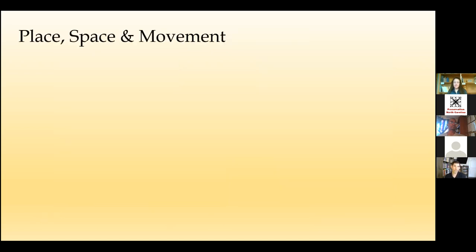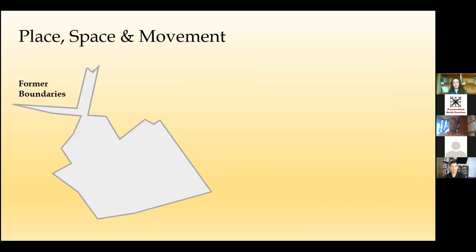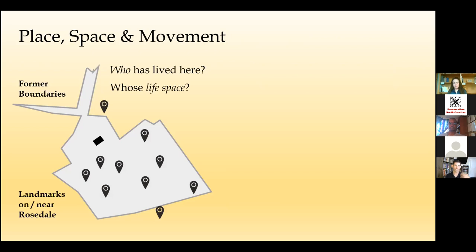So the project centered around three ideas that are key in geographic thought: place, space, and movement. So the first task was really to understand how far did the plantation encompass? What were its former boundaries? And then to ask this inclusive question, who has lived here? Whose life space intersects with the boundaries of the plantation?